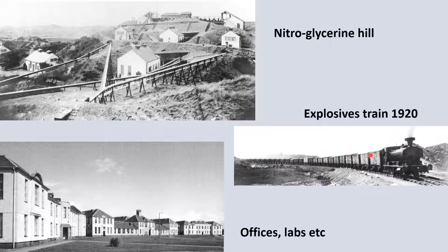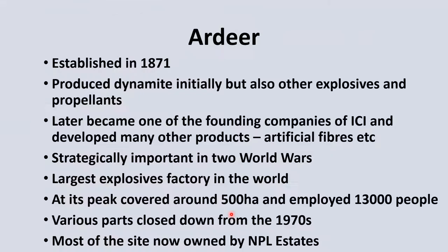And later on, as we'll mention briefly, Nobel became part of ICI, one of the founding firms that set up ICI. And the whole thing expanded beyond explosives, into research, into a whole host of other things. And these are labs and research facilities and so on. So just as a brief rundown, established 1871, as I say, it produced dynamite.